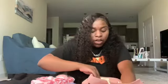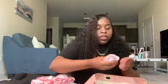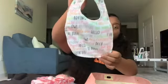And then since I'm on this side of the bag, we're getting to her going home outfit. She has two of them. So this is the bib, and this bib just says hello and dream big and has deer and owl and stuff like that. I got this from Mama. And then she has these cute little booty shoes. They're so, so cute. I got these from my baby shower. I don't remember who bought these for her, but they're from Target, it looks like. Yeah, and these are newborn, but they're cute.